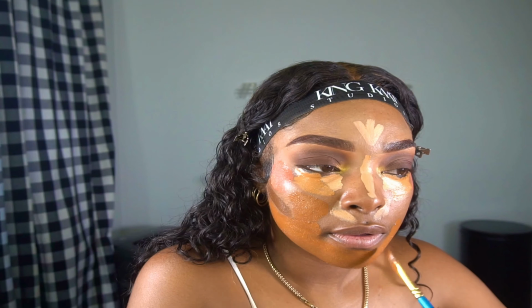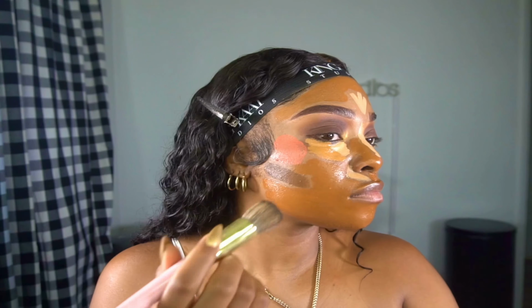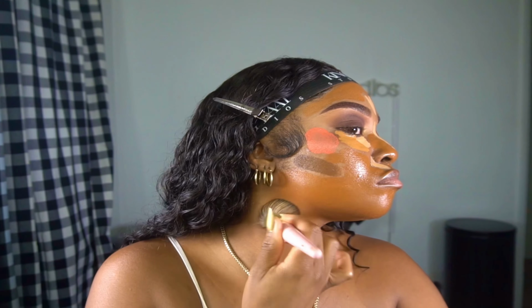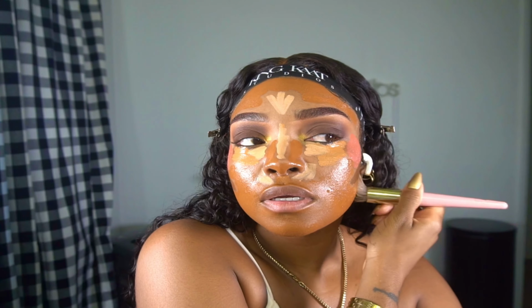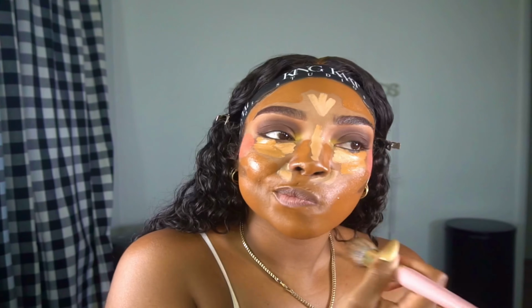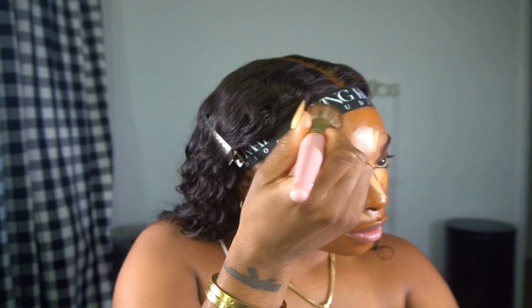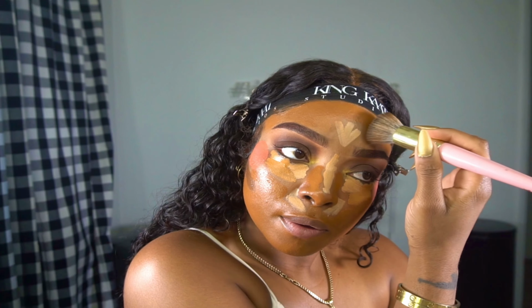So now that everything is all mapped out, I'm gonna go ahead and take my setting spray from MAC, which is the Fix Plus in Rose, and I'm just gonna use that to set my face, which makes everything dry down a little bit better, which also creates a more airbrushed finish. And I also like mapping out my face better than layering on products, because once again, it definitely gives it a more airbrushed effect, and it's a little bit more natural, a little less cakey. So yeah, and it really does come out beautifully and more defined.